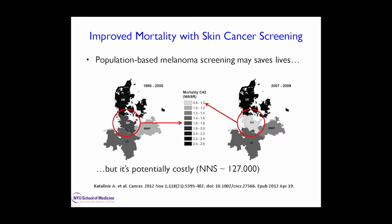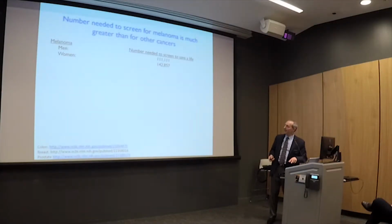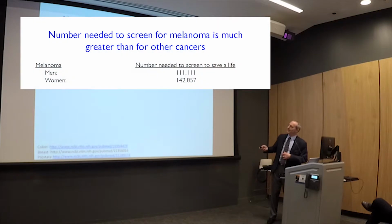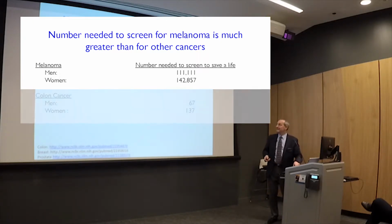And they said, boy, we can reduce mortality by 50%, but it costs a lot. The number needed to screen was 127,000 people. Okay, now I won't go into the math of how you calculate that, but basically this was how it worked out. You needed to screen 143,000 women, 111,000 men to save one life from melanoma. Right? I say, oh, that sounds like a lot.